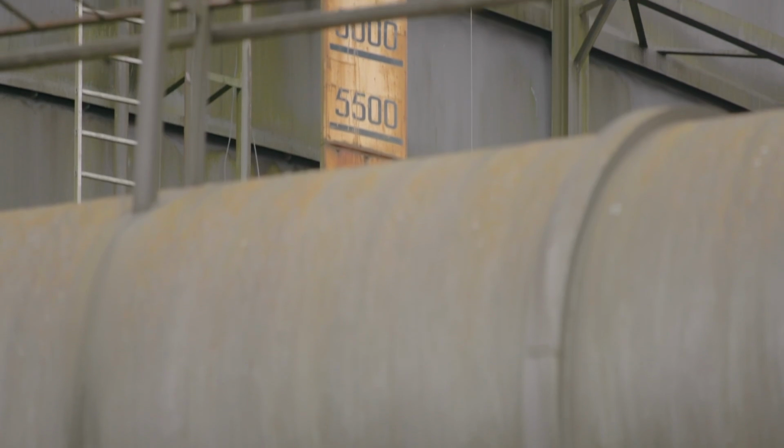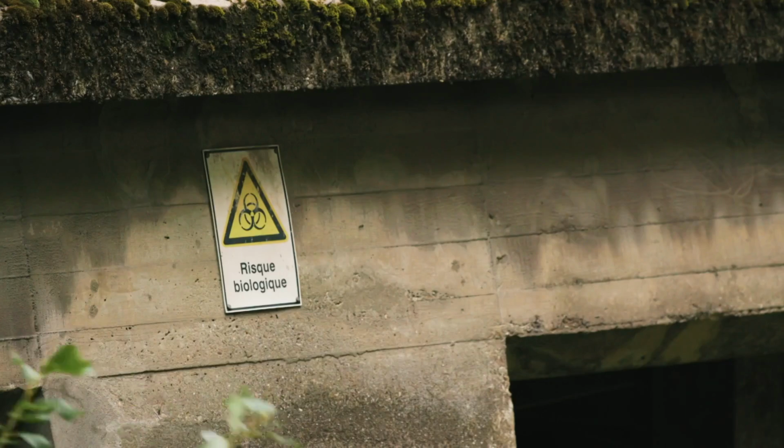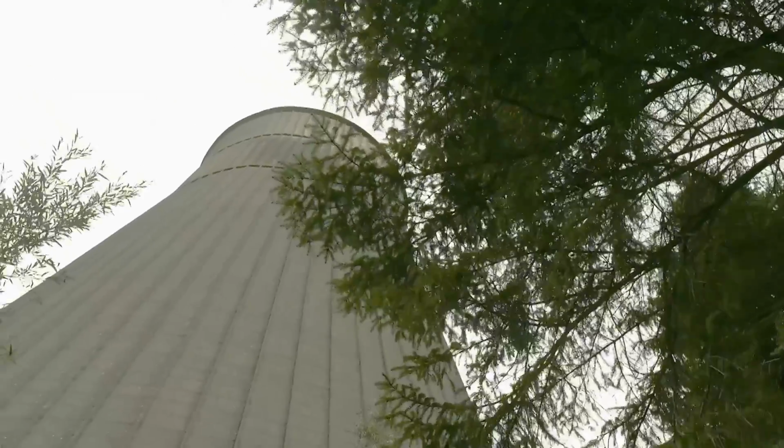Inside a cooling tower, it's warm and it's damp, and at the exact temperature in those conditions, they can become a breeding ground for Legionnaires' disease, which can be fatal. However, the tower continued to operate effectively for decades without any fatalities. Yet its days were still numbered.